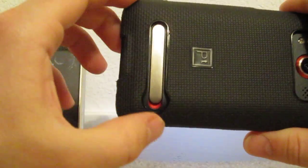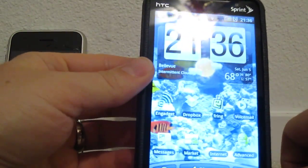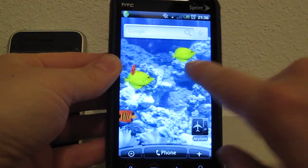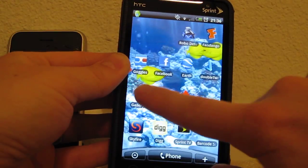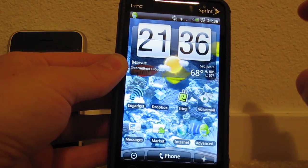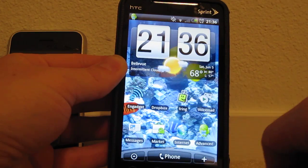I don't want to beat a dead horse with a lot of this stuff. I mean, kickstand, you guys have probably all seen that stuff. Anyone watching this video probably knows all about the specs of this phone. I don't really need to rehash that for you guys. But things I really enjoy, favorites widget for people in my family and friends that I want to be able to contact real quickly. And Fring has been great. I don't want you guys to see my contacts in there. I think I'll just avoid that for now.